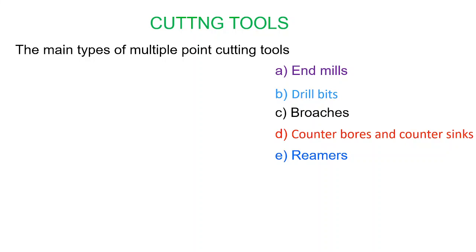So multiple point cutting tools are typically more efficient and can remove more material at a faster rate than single point cutting tools. However, they can also be more complex to set up and maintain. Proper maintenance, including sharpening or replacing cutting edges, is important to ensure accuracy and efficiency in machining operations.